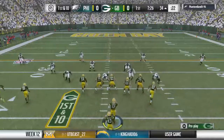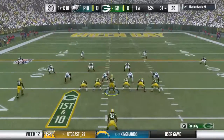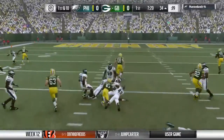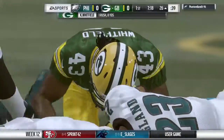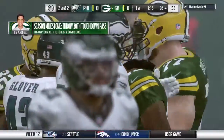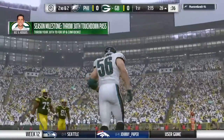And most of the time, the post isn't available because you usually have defenders in the middle of the field. But if you throw enough curls and crossing routes and underneath routes, I know from experience, they get tired of watching those balls get caught. They start to creep up a little bit, and that's when you can hit them big over the top.